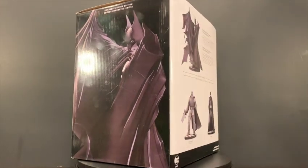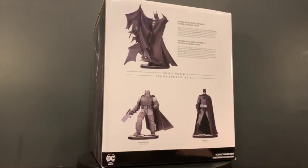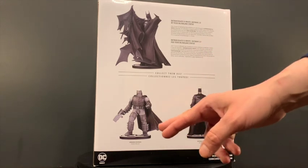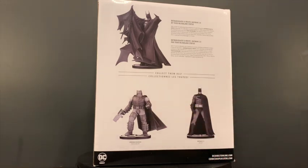Then as we get around to the back side there, we've got a brief summary right up top, then another language. And then you have the Batman Armored version by Frank Miller and Batman version 3, I guess, Jim Lee. Definitely recognize that one. Now, this is the 100th edition, so that's why it's a bit bigger and they went with the classic cover. As mentioned here, 100th statue in the collection.